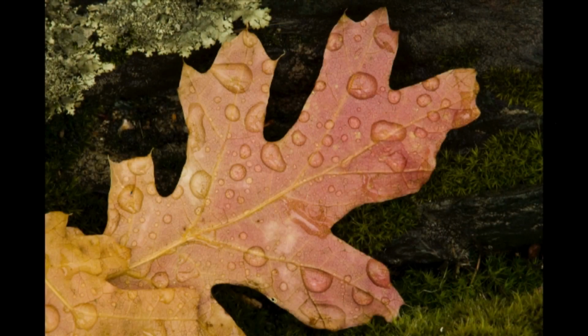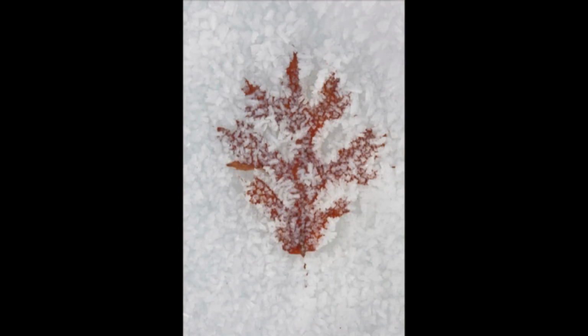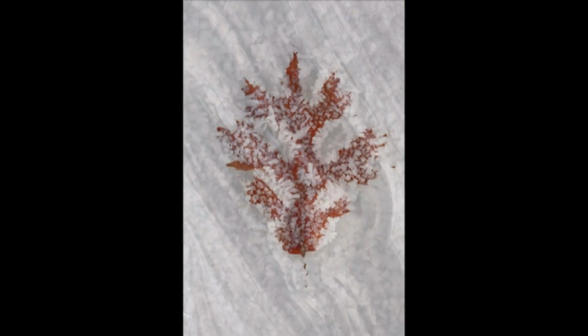Another one is photographing the detail. It's very easy to photograph the grand scheme in a landscape, but also go up and photograph the details. Here, just including the bark of a tree.